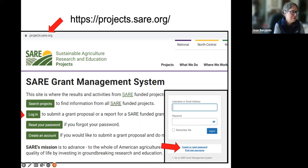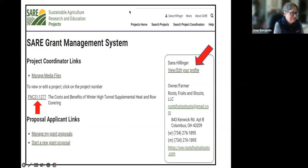And if you have trouble logging in, there's a help link that you can click on, and it'll show you the email for projects@sare.org, which is our IT person, where you can get technical help. All right, let's go to the next slide.